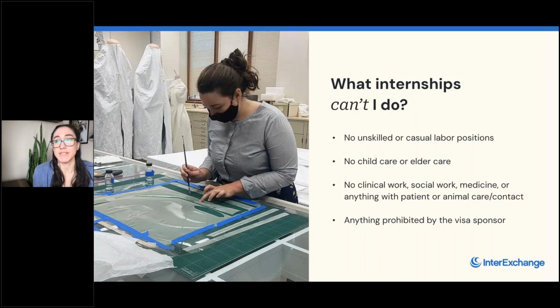What type of internships can't you do on this program? So the J1 program, you cannot do any unskilled or casual labor positions. So as Megan mentioned in the beginning, when we were introducing the visa, this isn't for work. The J1 intern and trainee visas are for training and cultural exchange. So you can't work at a Dunkin' Donuts, for example, which is a fast food restaurant. So you do have to come over and do a professional program. We also can't do any childcare or elder care on this program or anything medical wise. So you can't work with patients in any capacity, can't take care of animals or children. So those are just not types of training that you can do on the J1 intern and trainee visa.